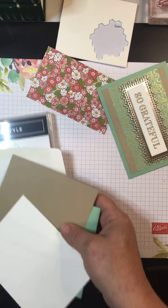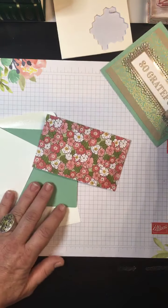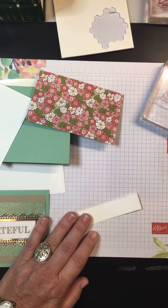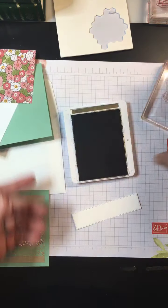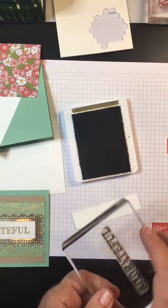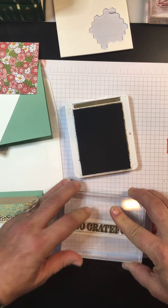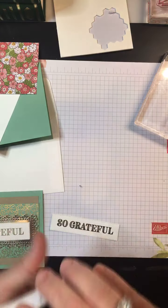Okay, let's go ahead and get stamping on this one. For this particular card, of course I want to do the stamping first, and I'm going to do an inside also. But I'm also going to stamp the So Grateful, and I'm using the Soft Suede, and that is a brown in our color palette, but it shows up as like an antique gold. It's just a very versatile color. And I think it really works well.